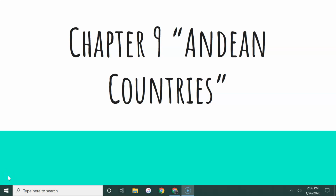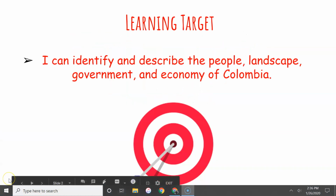Today we're going to continue in Mr. American's Moments in Geography with South America. And in particular, we're going to start looking at the Andean countries, or the countries that follow the Andes Mountains. And in particular, today we're going to focus on Colombia.